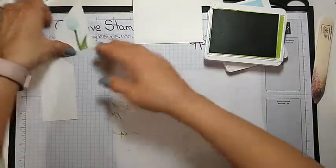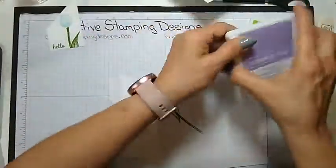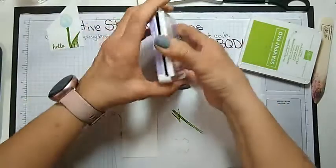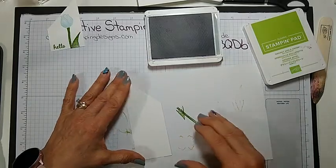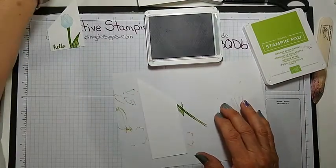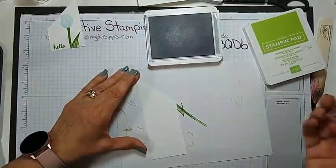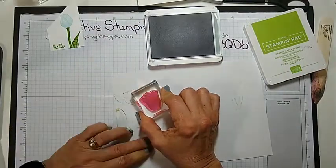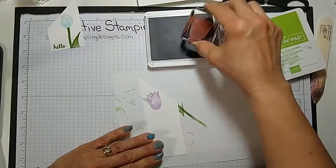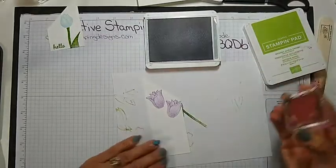All right, then we're going to take the second panel. And we're going to close the green. And we're going to stamp these tulips in Highland Heather. We're going to take the medium-sized tulips for this. I'm going to stamp one up top, and then one just a little lower.